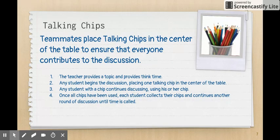Second cooperative learning strategy are talking chips. This one is really about discussion. And talking chips are exactly what it sounds like. The students in the group place their talking chips in the center of the table as they share their ideas, and this ensures that everyone will contribute to the discussion.